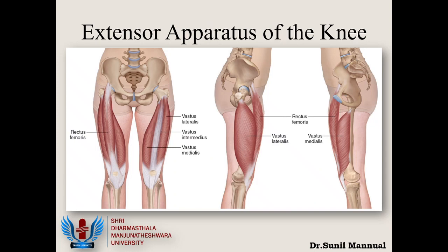Right. So now coming to understanding the extensor apparatus of the knee. To understand this tiny bone here that is called the patella, you need to zoom out and understand this whole structure that you're seeing here. This is called the extensor apparatus of the knee. Any understanding of the patella, what it does and how it functions, is incomplete without being able to understand the extensor apparatus of the knee.